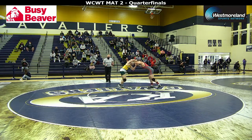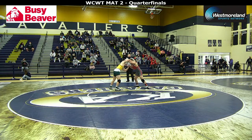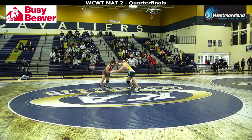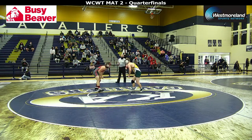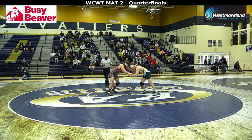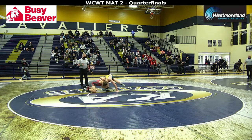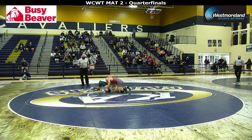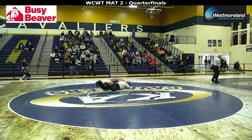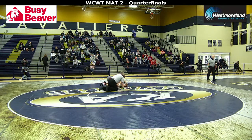Clear that wrist and shoot. Circle and shoot. Circle and shoot. Your motion, Joel. More motion. Nice shot there by Toma. Posted up on that collar tie. He's going to get the 2-point takedown here and some more. Down there looking for the fall. Bachar in trouble, and there's the mat slapper.